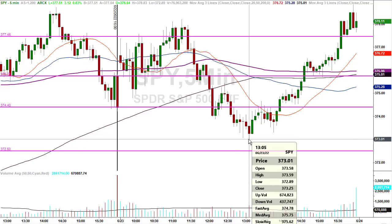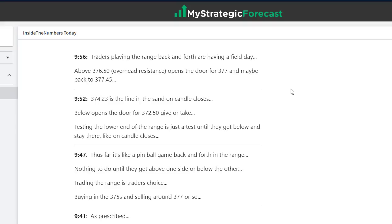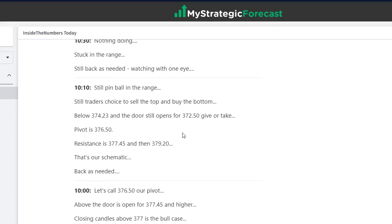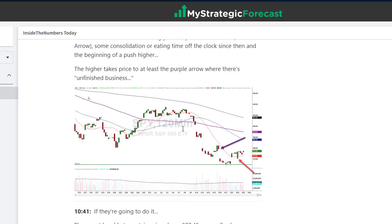Does this count for a give and take? The low was 372.89. We'll call it 39, 40 cents away. Not really the give and take I would consider give and take, but maybe it's close enough for, as they say, government work. It's not really close enough for this kind of work. What you'll see throughout the notes is a reinforcement of all those numbers. You get below one, it opens the door for another. You get above one, it opens the door for another.